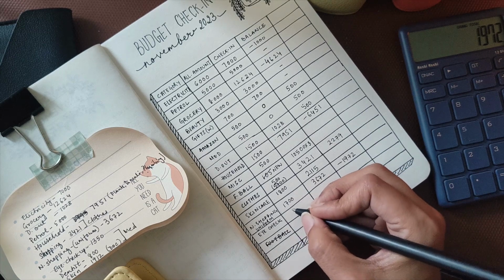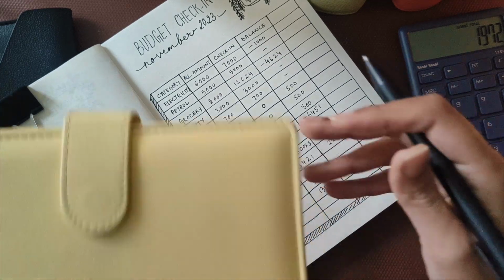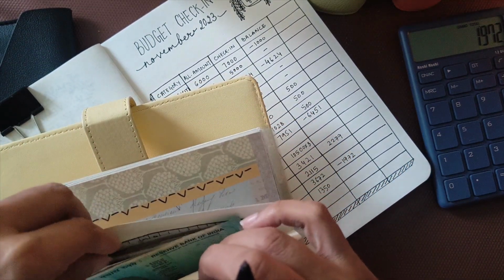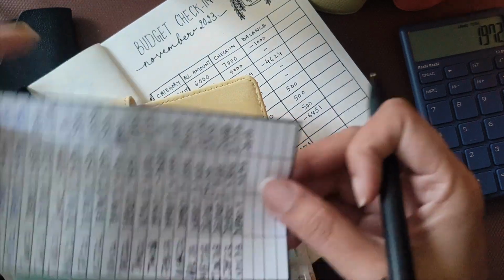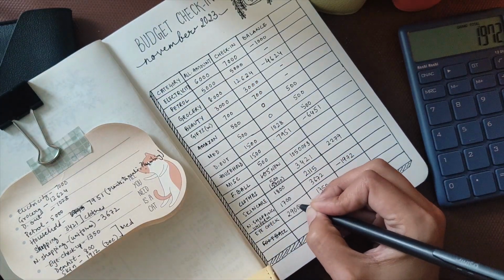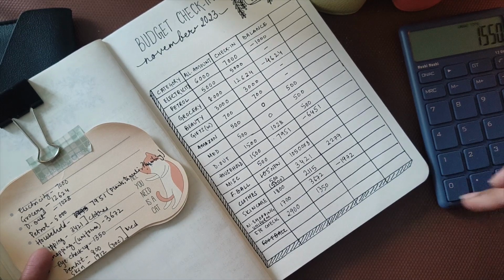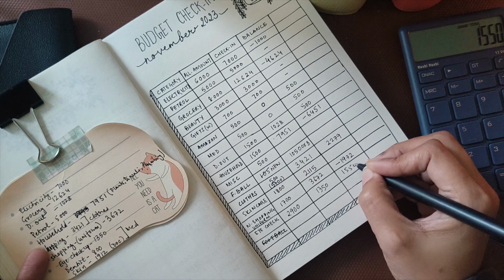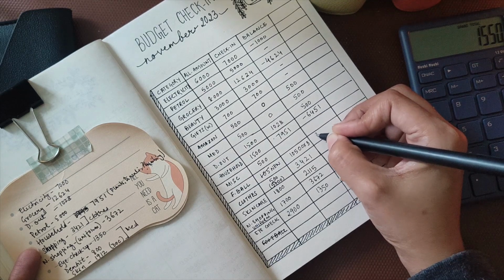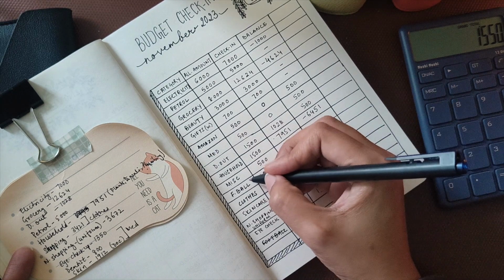balance that out. Eye checkup was done, which was spent 1350. Let me see how much I have in his category. 2900. Okay, so here I am within the budget, I have 1550 left. Okay, and here 3500 is per month, which I can balance it out from tennis.